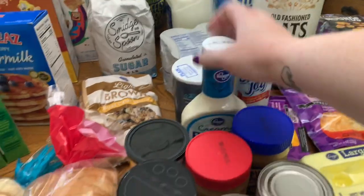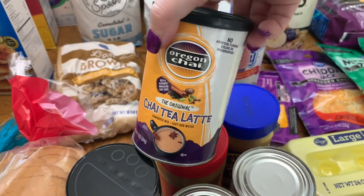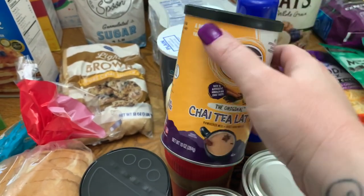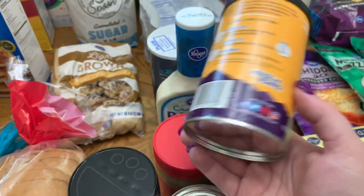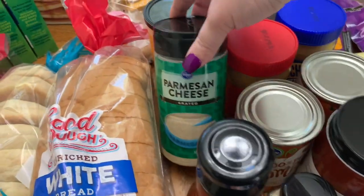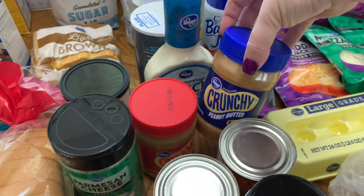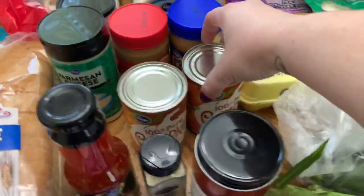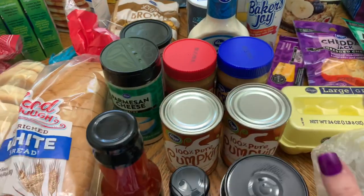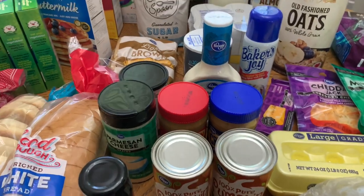Got some ranch. I picked up some chai tea latte mix. I found a recipe that you use this for, but if I don't like it in the recipe, then I can just have it as a drink itself. Picked up some more sprinkle cheese. We got creamy and crunchy peanut butter. Got 2 cans of pumpkin. All about the pumpkin stuff right now, so y'all will definitely be seeing some future pumpkin and fall inspired videos.